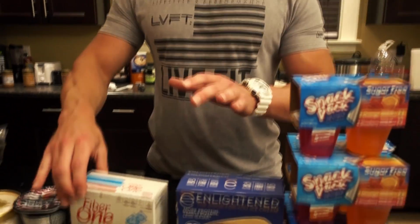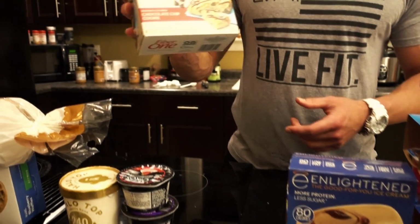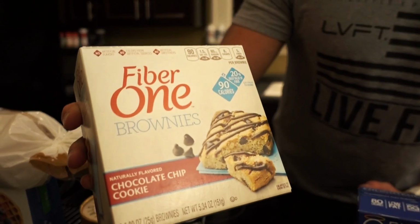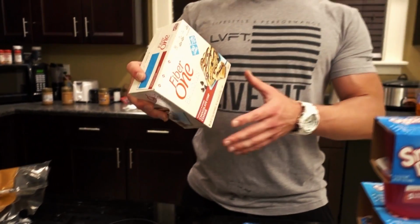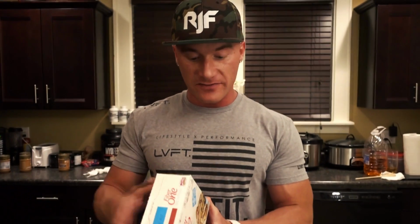Next thing, if you watch any of my other grocery haul videos, you know I love Fiber One bars. These ones specifically, the chocolate chip cookie, are really good. These are only 90 calories a piece. The macros are pretty good: 3 grams of fat, 18 grams of carbs. Not too bad. If you need yourself a little pastry, these are actually really good. And surprisingly, you'd think diet food is gonna taste bad, but these, I promise, aren't bad. Get these, maybe a little bit of peanut butter on top.